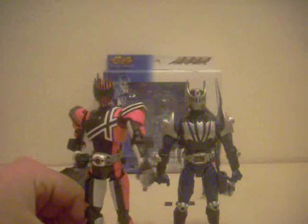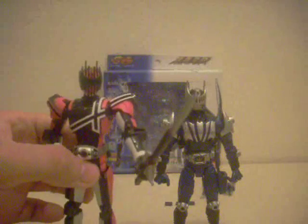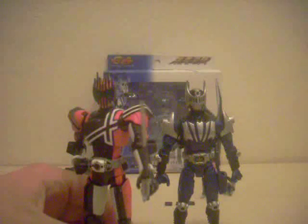Oh, and possibly if I get another Decade Violent Emotion, that one will probably be painted into Dark Decade, and I will probably do a review of that. If you have an extra Decade, or even the original Decade Figure Arts as an extra, please sell it to me so I can make a Dark Decade custom. Maybe as a commission to help me get to BotCon. Just a suggestion. Anywho.